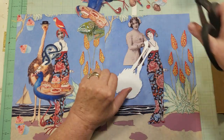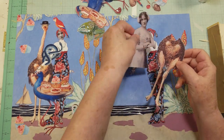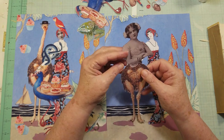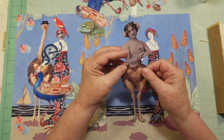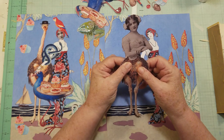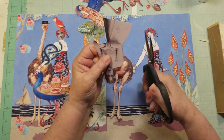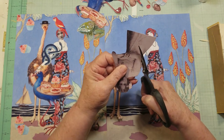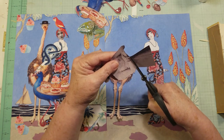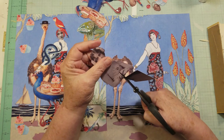We'll keep that head. You never know what we might do with it. And then I think I'm going to cut her right here under her arm, and her fingers right here.